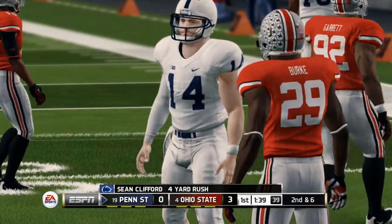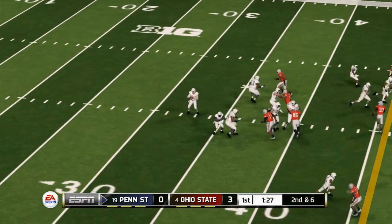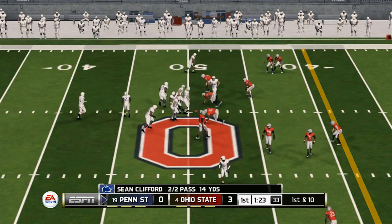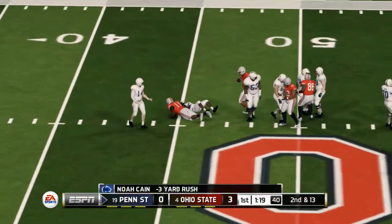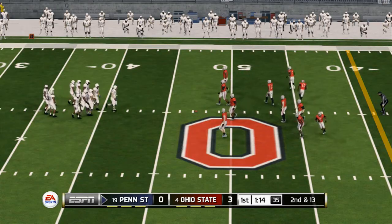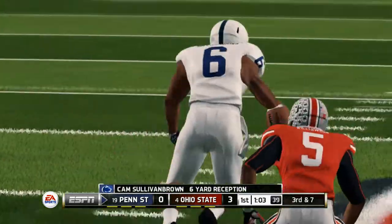Good outside run there. That makes it second and six. Get to that quickly, and he's taken down at the 49-yard line. Mitchell rings him down at the 49-yard line. First down. Tackle made at about the 47-yard line. From their own 47-yard line, second down. Pass complete and taken down immediately.